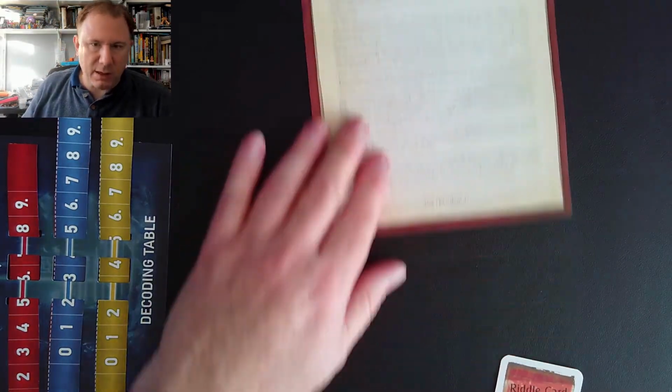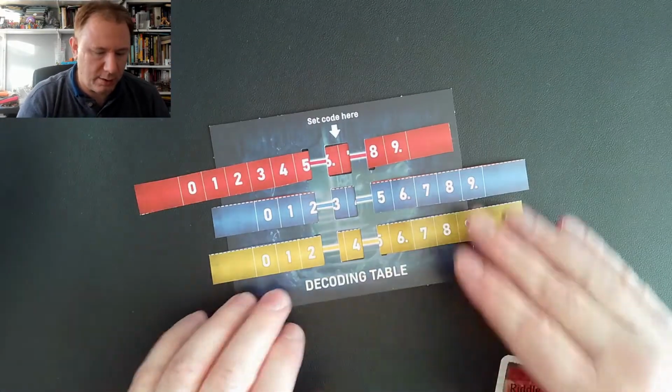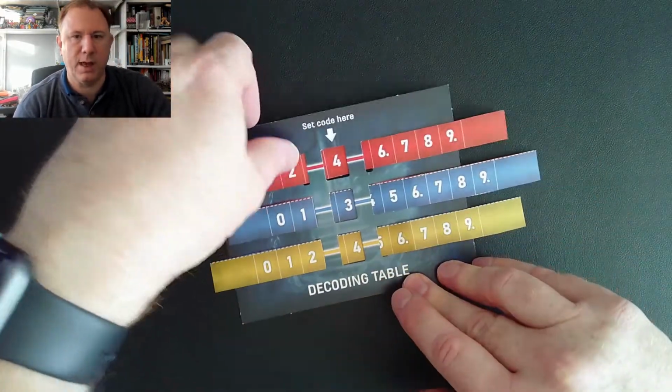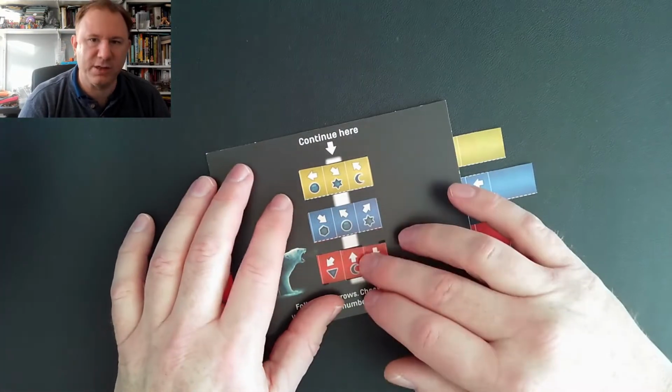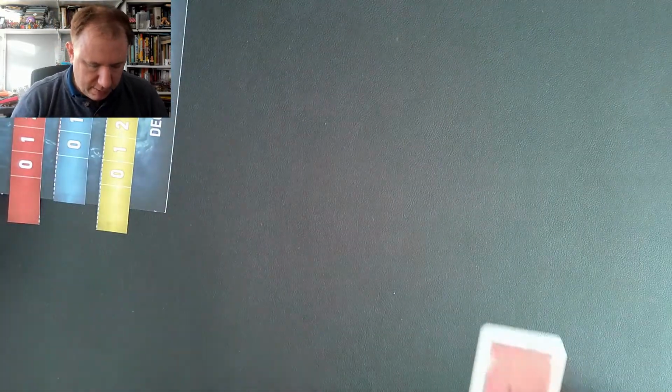Right, so I'm thinking I'm going to need to focus on the riddle card. And just a reminder that each day we're trying to get a 3-digit code, which we then put into the decoding table, which becomes a series of moves across the advent calendar to work out where the next door is, and then we can check whether we're right by using the combination. So here we go, riddle card B.